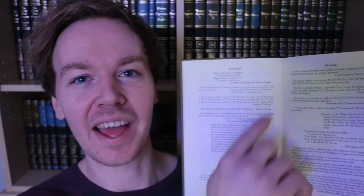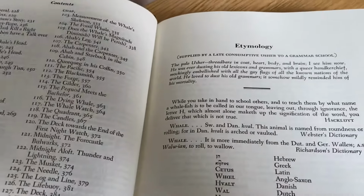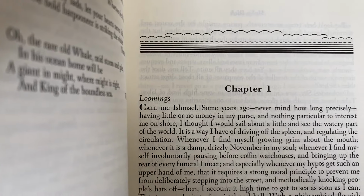But when you crack open Moby Dick, firstly I was really happy that it had all of the extracts and the etymology at the start. A lot of editions do not include that, which is a crime. And then I went straight to that really famous first page, Loomings, Call Me Ishmael, and I was blown away by the quality of the font and the layout. Very, very readable. In fact, I would say this is one of the nicest volumes of Moby Dick I possess now.